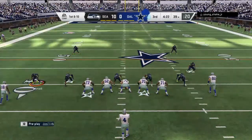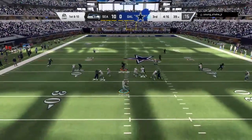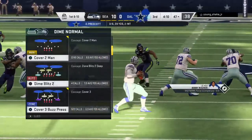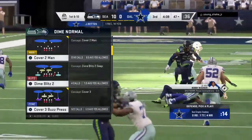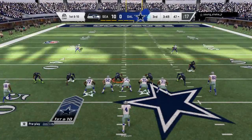So from the 39 now, they'll come up on a 1st and 10. Prescott from the gun, and he hits Jason Witten, the tight end. And he'll be taken down, but not before he gets into enemy territory. 14 yards, good for a Cowboy first down. So from Seahawk territory now, it's 1st and 10 at the 47.